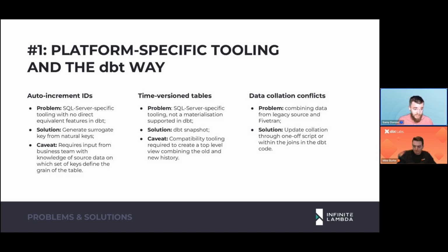Now, time versioned tables are another example, a very much loved feature in SQL Server, which is sadly not a materialization in DBT, but DBT has DBT snapshots, which is exactly the same thing. Sometimes it takes a little bit of time to explain to your client that those are exactly the same thing because they don't have the same name. But it's one of these cases where DBT actually has a materialization that is very close to what you want to do.